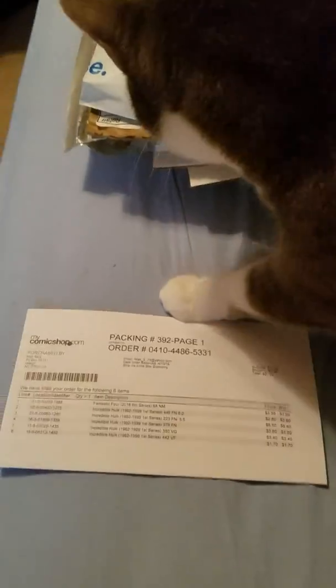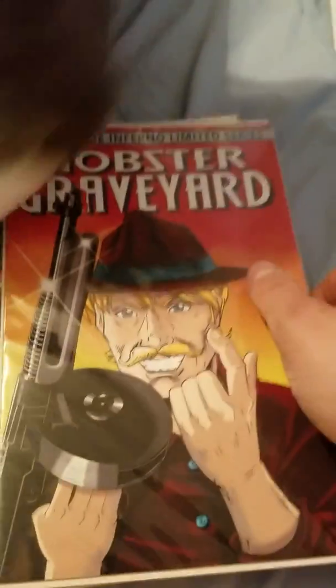Then we have this great homage cover. Oh, my cat's in the way.